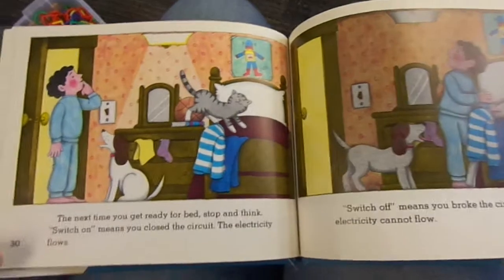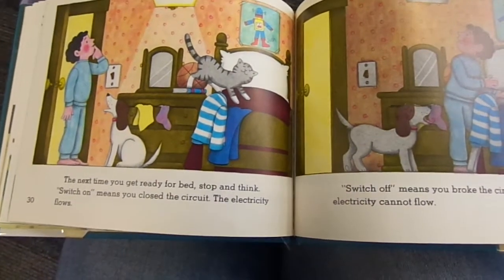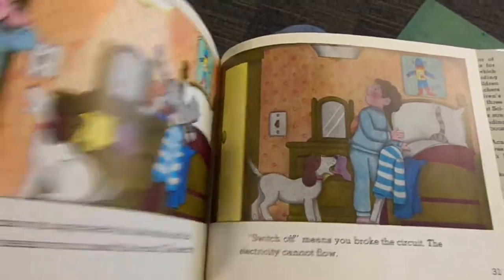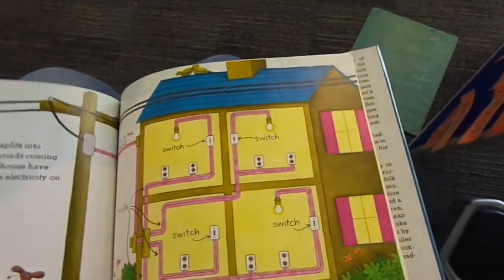The next time you get ready for bed, stop and think. Switch on means you closed the circuit. The electricity flows. Switch off means you broke the circuit and the electricity can't flow, right? It's not broken, but it means that you stopped the circuit, right?